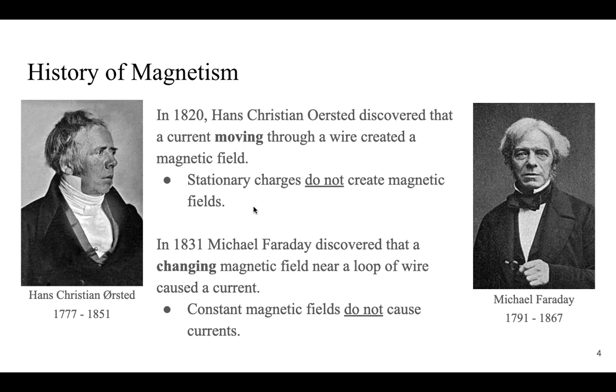Now, important idea. Stationary charges do not create magnetic fields. If you take a proton or an electron and you just put it on the table, it won't make a magnetic field for you. It has to be moving. If it's moving, it will.